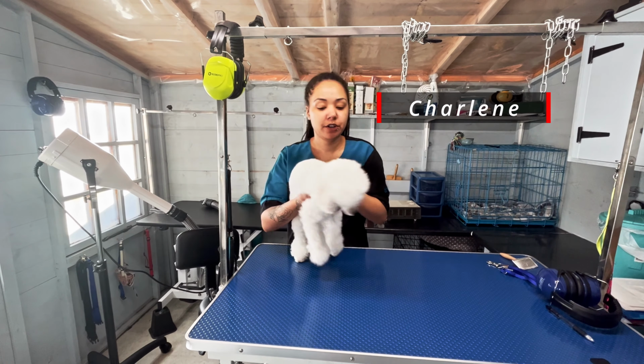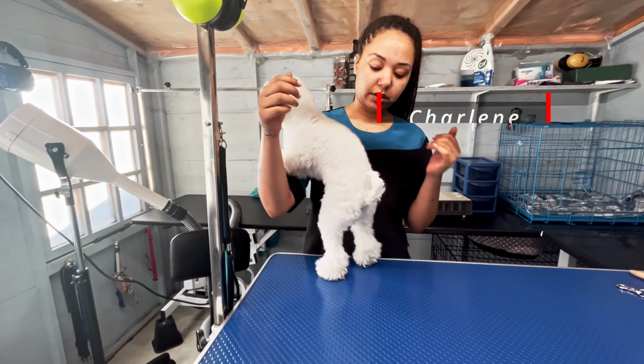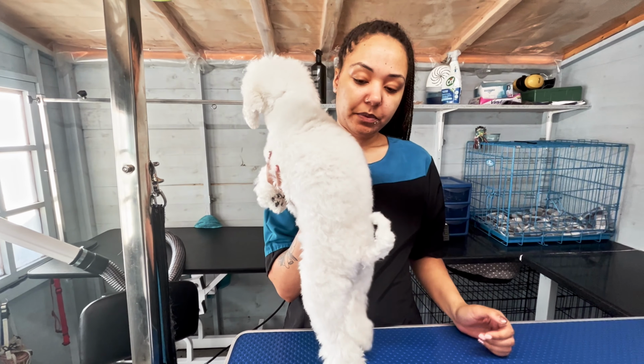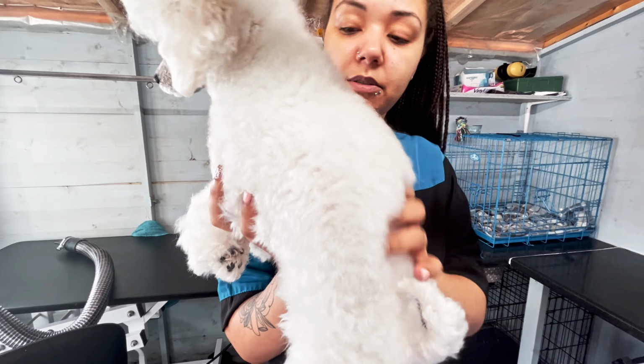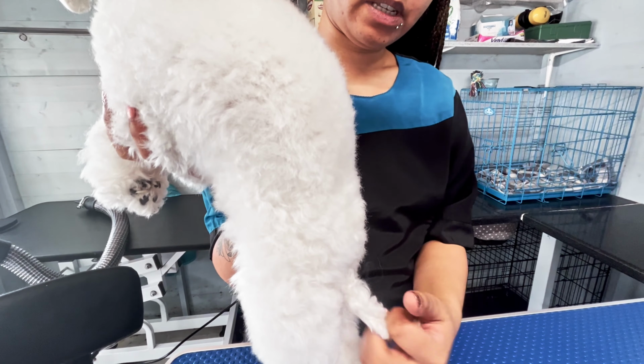Okay, so Darcy's all dried now, so we just need to brush her out. As you can see, she's all nice and fluffy. Keep still. So what we've done is we've straightened out all of her curls, apart from her tail. Her tail's still quite curvy because obviously it's quite short.